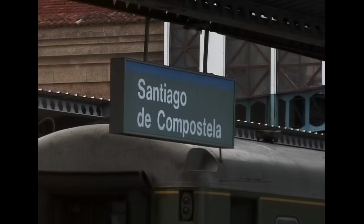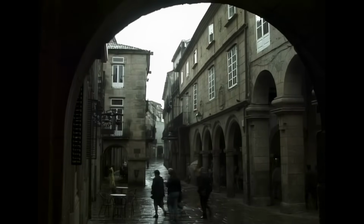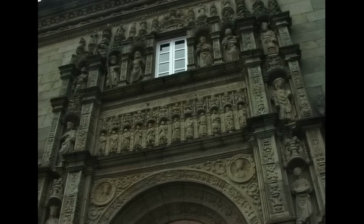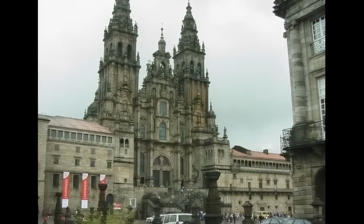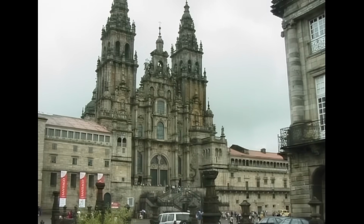The next morning there was time for a look at the old city of Santiago de Compostela, famous for its shrine of St. James. In the Middle Ages, it was a refuge for Christians escaping the Moorish occupation of central and southern Spain. It became a place of pilgrimage second only in importance to Jerusalem and Rome, and even today it still attracts thousands of pilgrims every year.